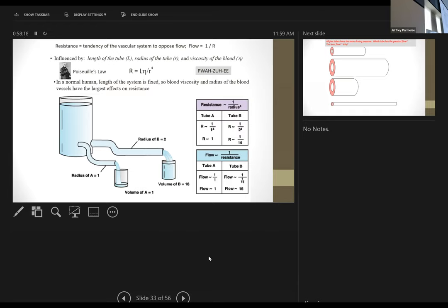And your body can control that. It's got smooth muscle. It can control that. Not like in your house where the pipes are all just solid. You can't control that flow. Well, you control it with the faucet. But here, your body can control the diameter of the vessels. And the more it squeezes them down, the less flow.